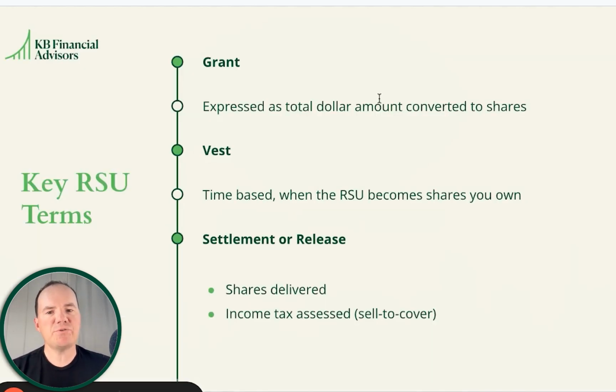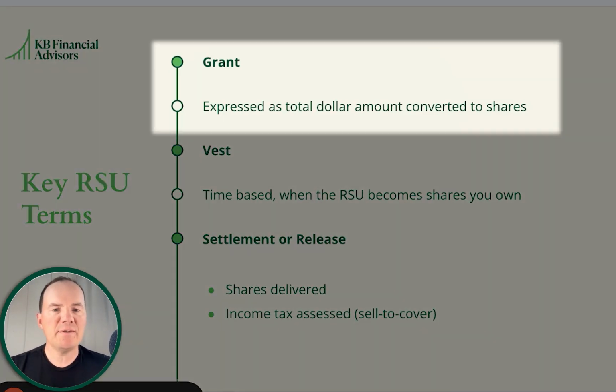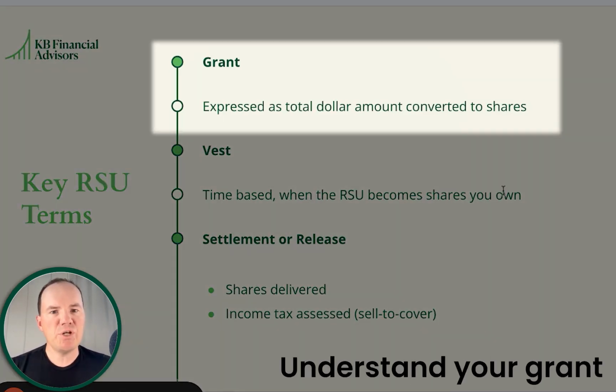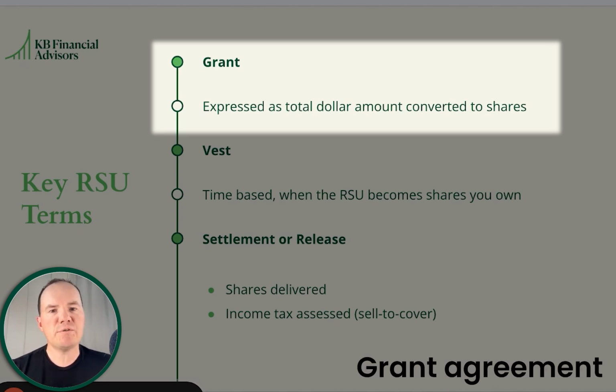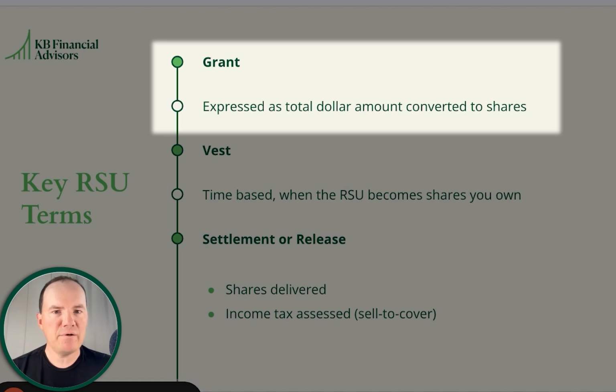And the easiest way to understand RSUs is to start with three key terms that relate to your restricted stock units. The first is grant. When you accept the job or you first receive RSUs, you're usually going to get a grant agreement, and your RSUs will be expressed as a total dollar amount at hire that then gets converted to shares.